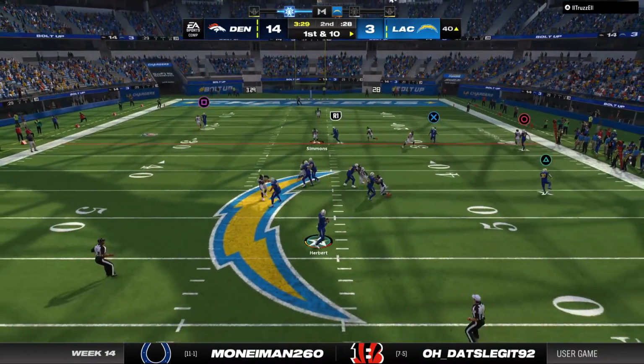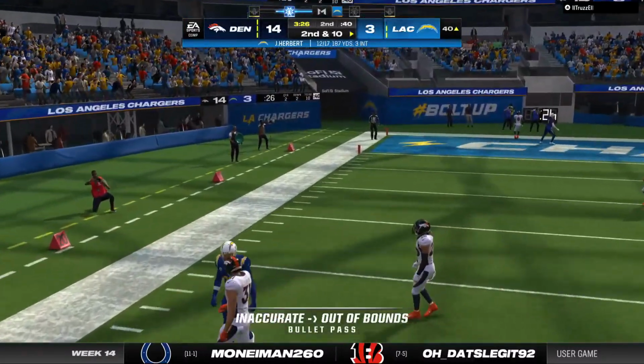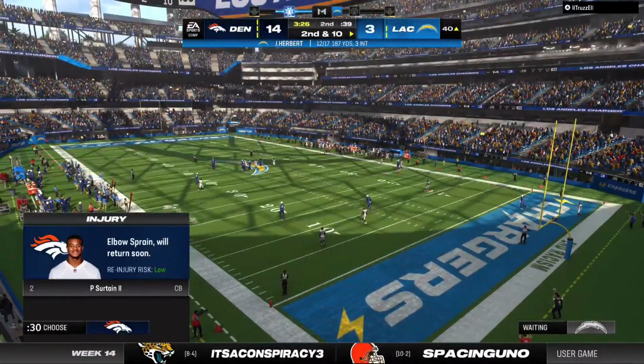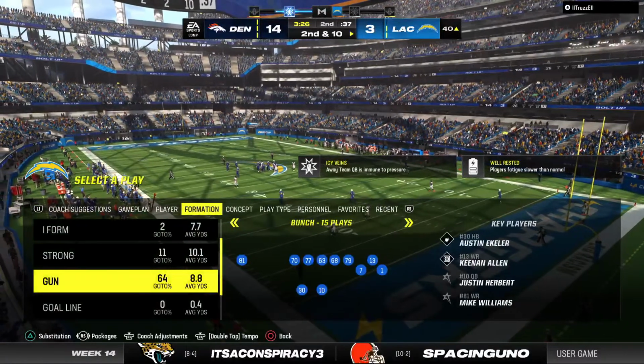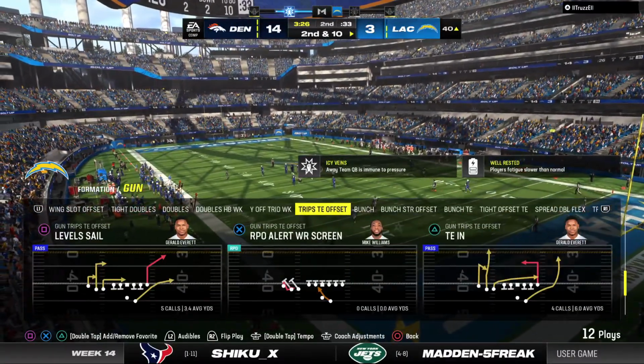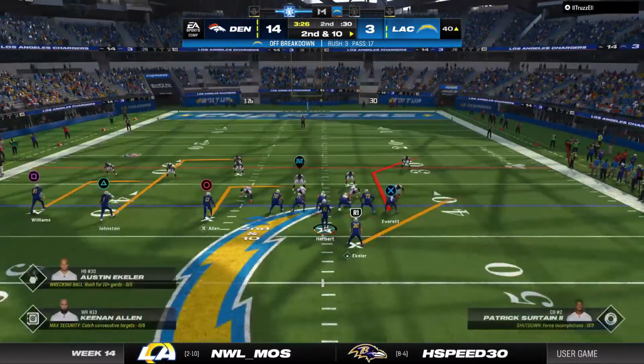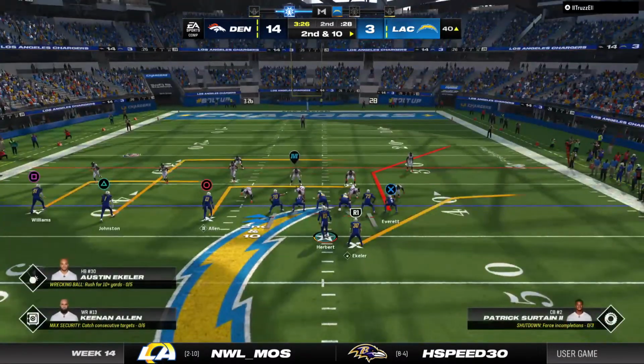Here's Herbert. A throw left sideline falls incomplete. Had an open man that time, but ended up putting a little too much heat on it, don't you think, partner? Absolutely. Just needed a touch more air under it. Instead, he fired an absolute bullet. So 2nd down and 10. Once again, they'll go from the 40.